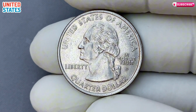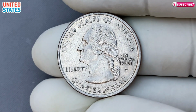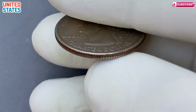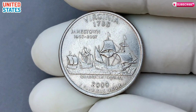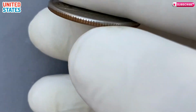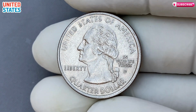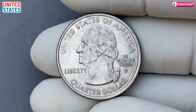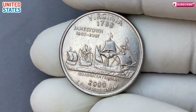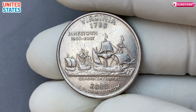So, if you've been holding onto a 2000 Virginia quarter, make sure to give it a good look. It could be worth a lot more than you think. With its rare errors and unique design, this coin is one that every collector wants to have in their collection. Coin collecting is all about finding those hidden treasures, and the Virginia quarter is a perfect example of how a small error or an impeccable condition coin can turn into something worth thousands of dollars. If you're new to coin collecting, or if you've been doing it for years, keep your eyes peeled for these rare coins. Who knows? You might just find a $50,000 quarter in your change one day.